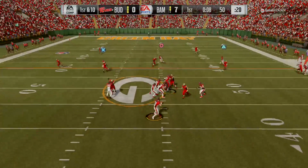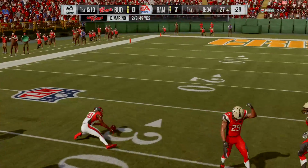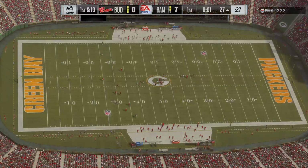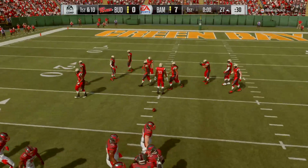From midfield now, Marino. And he'll go down, but not before getting this inside the 30. A good pickup there at 22. 2 plays, 2 catches. You have a feeling they're going to look for him early and often, and that's to be expected. You got a player of his caliber, why not?